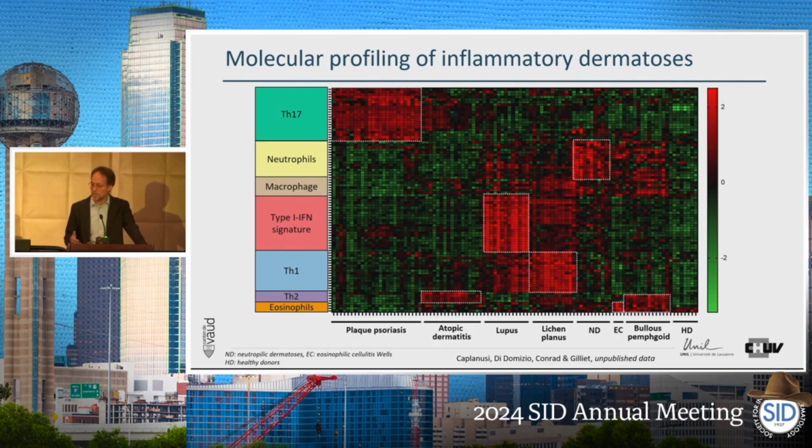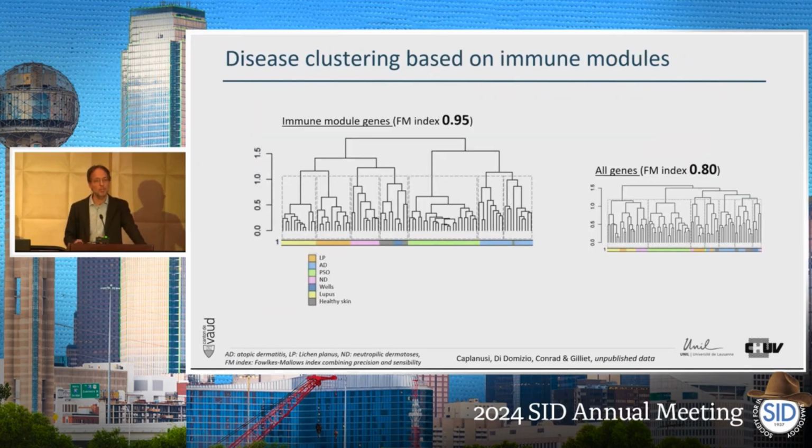So when you have the others, you can see, for example, bullous pemphigoid has a combination of eosinophilic and Th2. So it's not a different additional module, but just a combination of the modules which make them actually go together in the end. And I must admit, in the beginning, I was against this approach. And luckily, Michel overrode me in that regard, because if you take all the genes, the prediction is much worse. Here on the right, you can see if you take all the genes, the clustering is not as good as if you take this well-defined distinction clustering based on these modules, where almost all the clustering is close to perfect. So how do we use this now to go into personalized medicine?